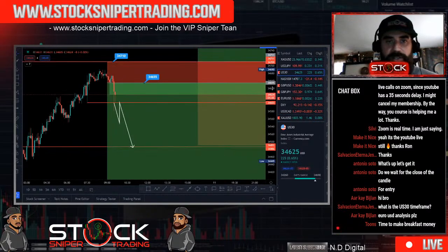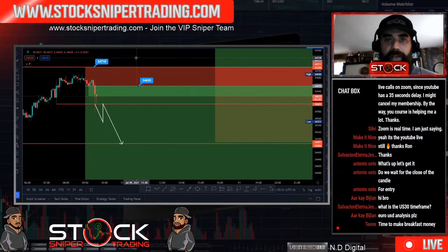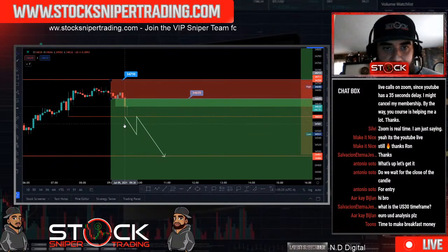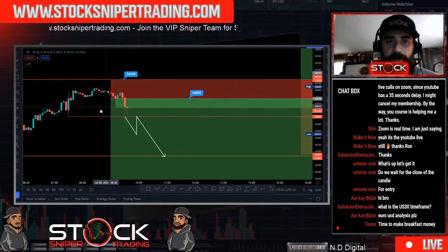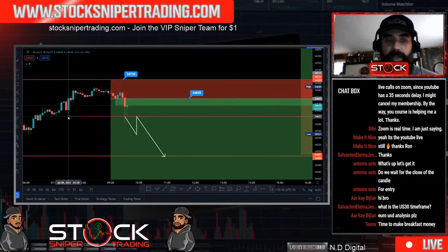Okay, so US30 is holding tight. It's holding some support. All right, so one thing to keep in mind when you're trading this is it pushed down and now it pushed right back up, and it held support right at the potential entry where we would have had a second one. Remember, if you missed here, this was actually the key entry right here. So 34,603.